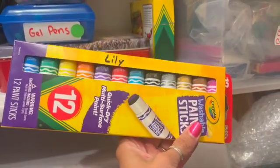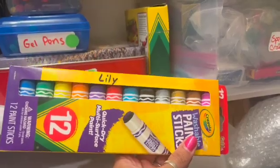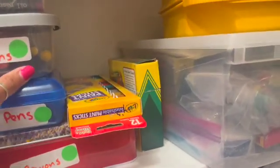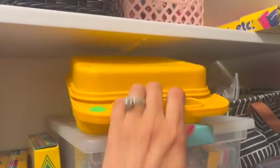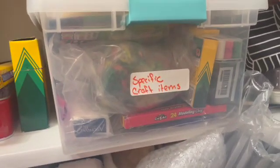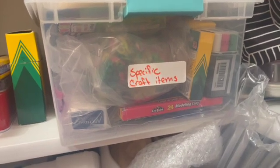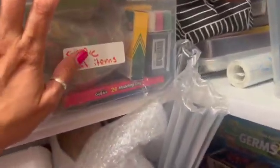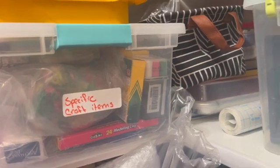a 4-year-old. She was 3 when I bought them. Anxious to try those. And then we have, I don't know how I had that stacked up. These are just Tupperware stencils. Have you ever seen these? They're fun. And then these are specific craft items. So like things that I specifically use with school that I didn't want to put in this craft item bin that I kind of let the kids use at Liberty. These are ones that I'm not okay with them just having free reign with.